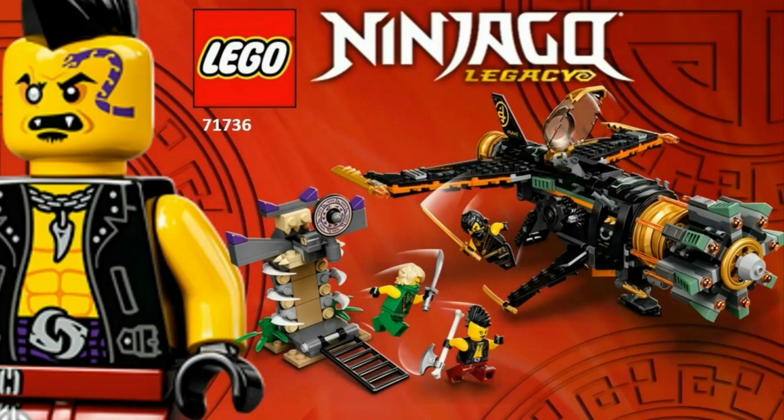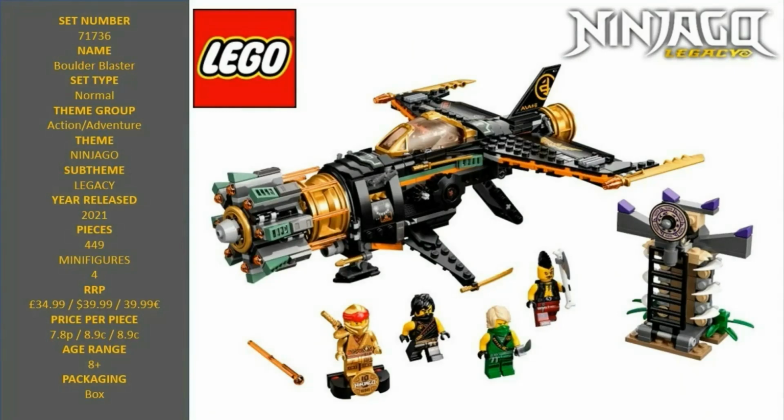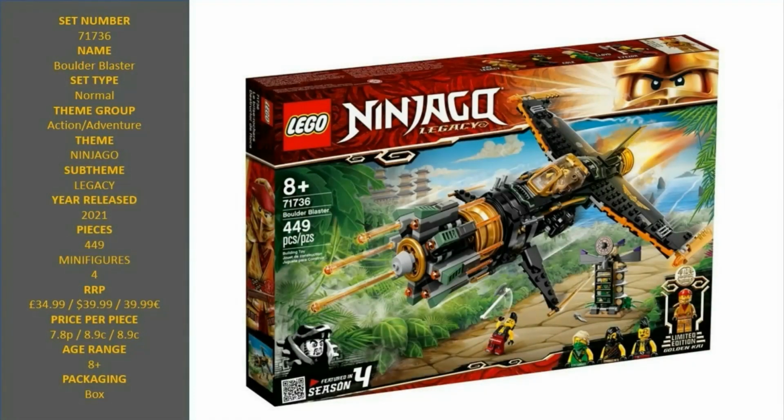Lego Ninjago 71736 Boulder Blaster. Ninja fans will be thrilled with this modern update of the Boulder Blaster, 71736, shooting airplane to stage exhilarating battles from Season 4 of the Lego Ninjago TV series. The airplane toy has 8 spring-loaded shooters on its rotating front to aim rapid fire at the Evilizer or at the prison building to release the captured Lloyd.